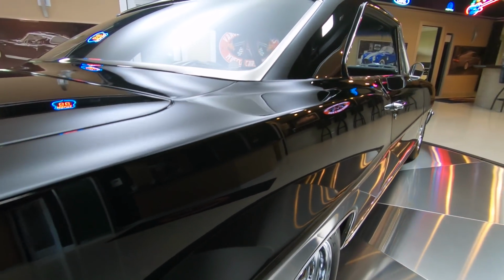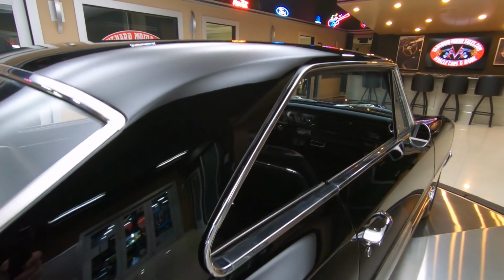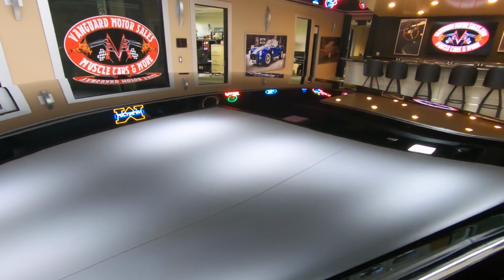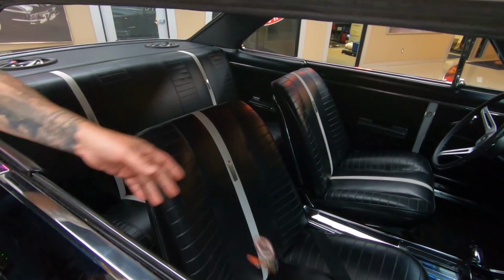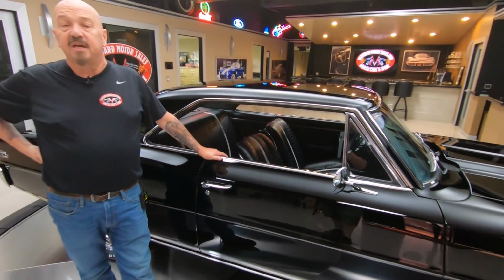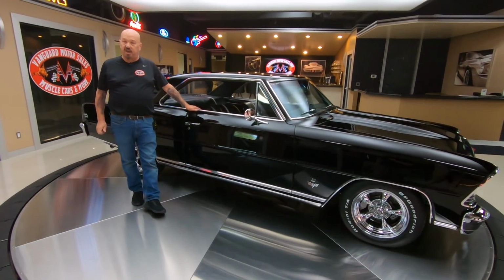Just a beautiful car. And don't forget, at Vanguard Motor Sales, we don't do any consignment whatsoever. That means we own this car, so you know we did our homework before we got this baby to the shop. And then the first thing we do to every car here at Vanguard is they go up on the lift. That way we can take pictures, do our video, and do an inspection on the car.